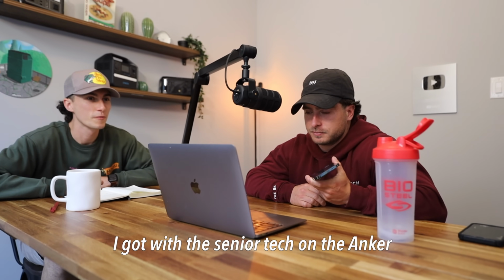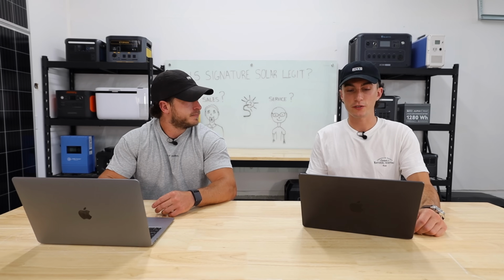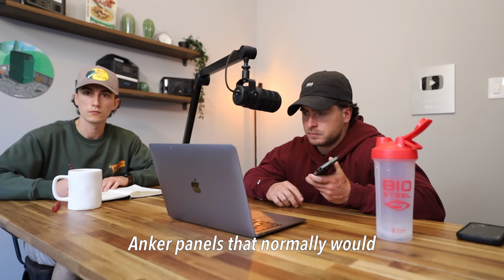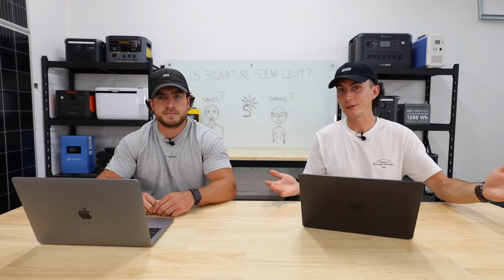I got with the senior tech on the Anker, and Anker is a new product, so of course there are some new questions that I haven't run into yet. They just gave us an answer that we already knew, which was they recommended that we take a look at the Anker panels that normally we would see purchased with the Anker battery. Got you. Okay. You can't really do it without Anker panels.